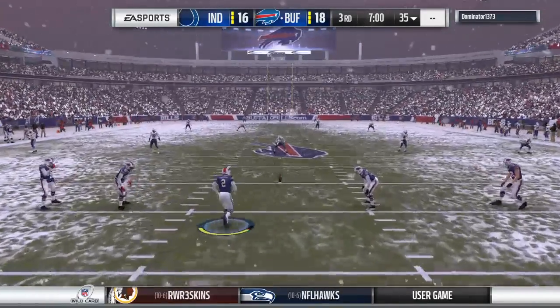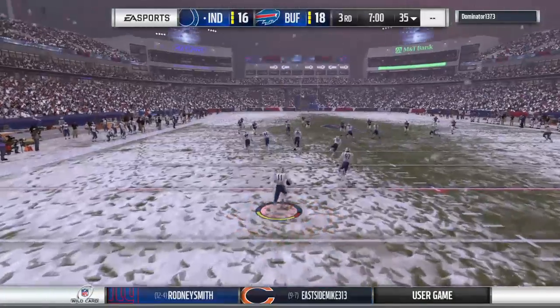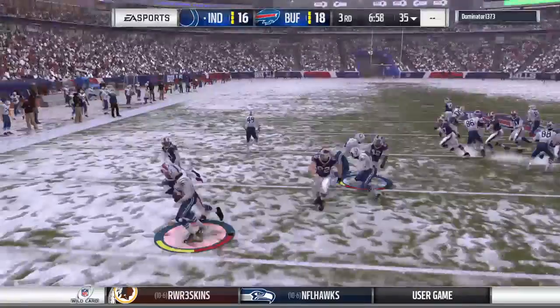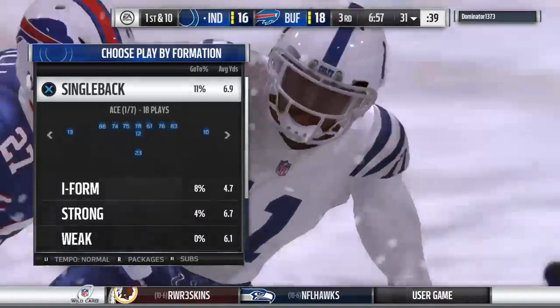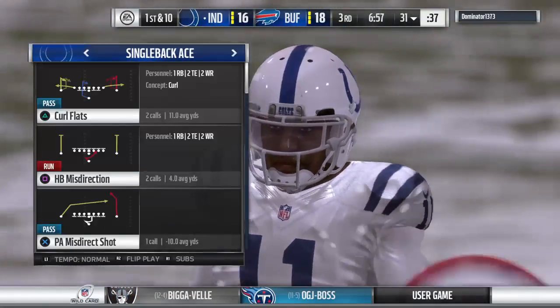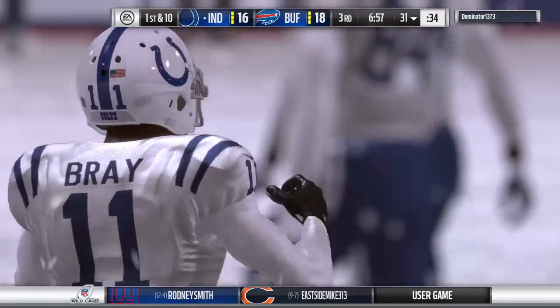Both teams appear ready for the fight ahead, and we resume action here in quarter number 3. Quan Bray now to return this football. And they're going to start this drive in pretty good shape as they get it up past the 30. Out come the Colts. They'll have it first here to start quarter number 3. They're down here, but very much in this game.